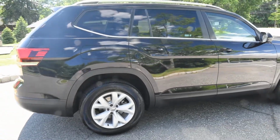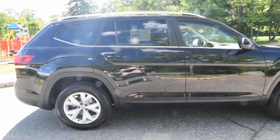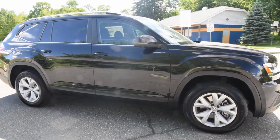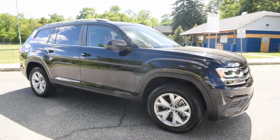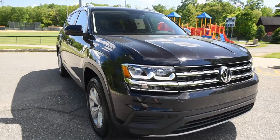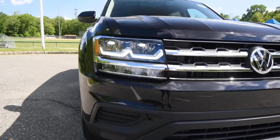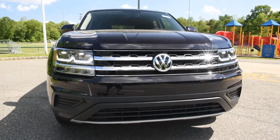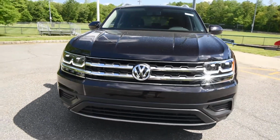Alright, so we'll take a nice walk around here, take it all in. Nice flowing lines, big prominent fenders. Up front you're going to have standard LED daytime running lights. Get nice and low if you can see that. A big pronounced grille, that nice Volkswagen right in the center there.